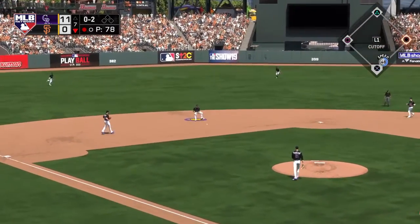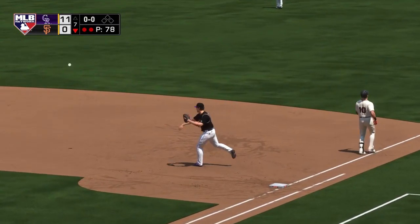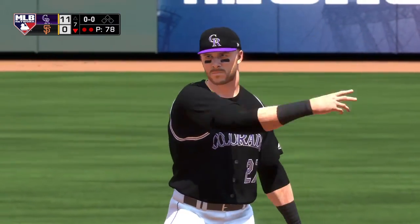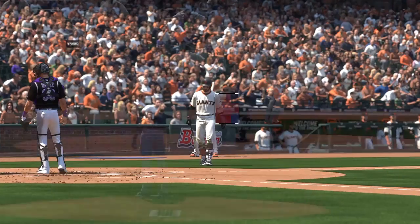Grounded to short. Story picks it up. On to first, and a sigh of relief as Longoria's retired easily for the second out. The center fielder, Kevin Pillar. Into the box, Kevin Pillar.